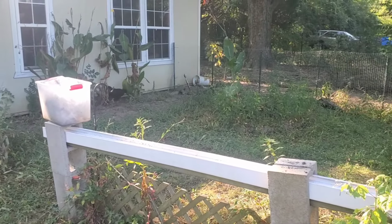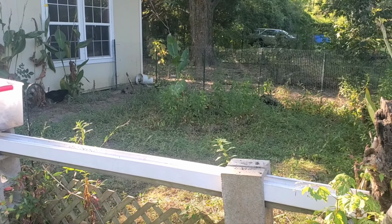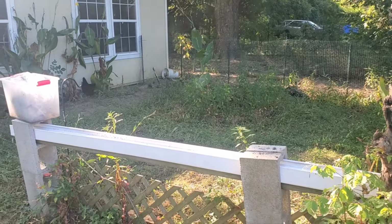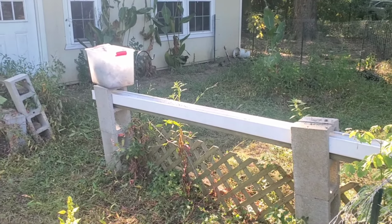So yeah, I got everything cleared, and I got all the chairs and tables and all that, and I'm gonna show you what I did with those. But I'm still getting all this stuff right here cleaned up as well too.